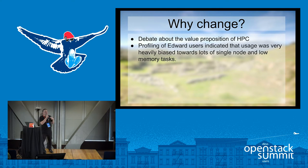So we decided to have a close look at what Edward was actually doing. We can ask people what they do and what they want. We do surveys. But we looked very closely at what was actually happening on Edward, and we found that it was very heavily biased toward single node jobs. I think it was something like 90% of the jobs were single node and 75% were single core. We had very little tightly coupled workloads. It was pointed out that part of the reason for that, of course, is that we didn't provide a system that was really well designed for that.